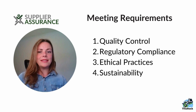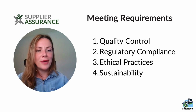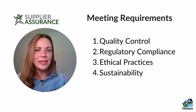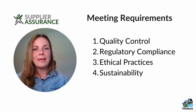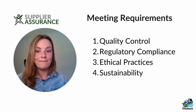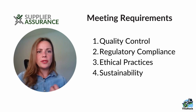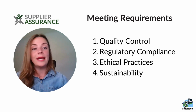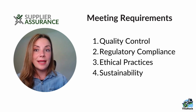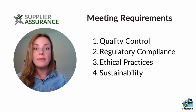And finally, number 4 is sustainability. That's committing to sustainable practices such as recycling, energy efficiency. You can list them off too. For example, another one I commonly see is responsible sourcing of materials. So again, you want to make sure that these practices are in place. Likely a lot of them are in place. And if they aren't, you need to figure out where the gaps are and get these things going so that you can meet Supplier Assurance's minimum requirements.